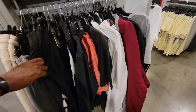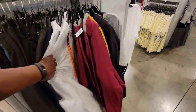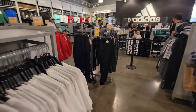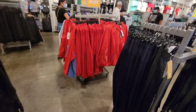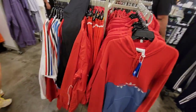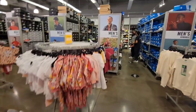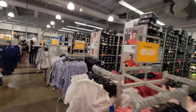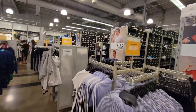Man, they got some shit, bro. They got some cool stuff up in here. Adidas jacket is dope. Like an Olympic one, $100 on the retail with a 40% off of that. Sweater, not too bad either. Well, let's get out of here. There's plenty of more stuff I could go through, but I don't have the time.